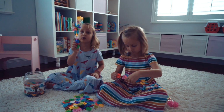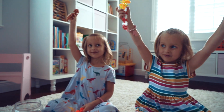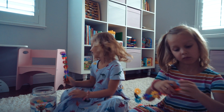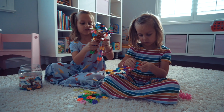This is how you do a flower. Which flower is the prettiest? This is fun. I love rainbow flowers. And green flowers! What's the tallest flower?